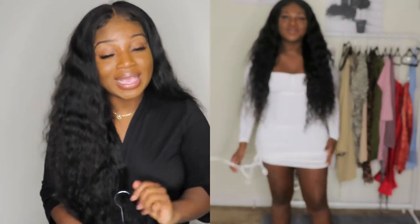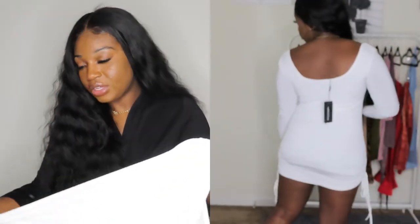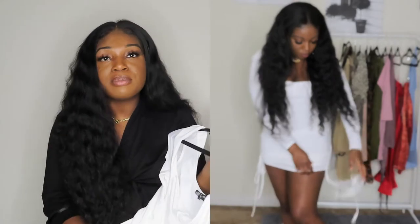This white dress, y'all, I tell you, I'm very monochromatic. Give me some white, give me some black, and some grays. That's all I love. But literally, I love this dress. I love the arms. It's stretch. It's dumb stretchy. I got a 10 in this. I probably could have got an 8.